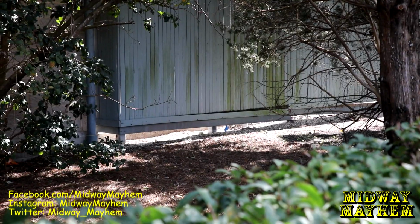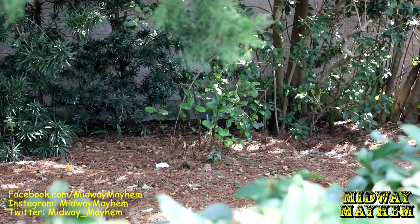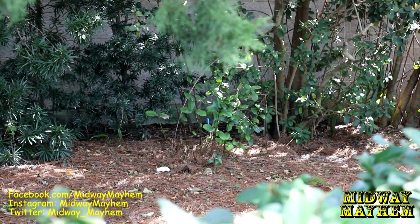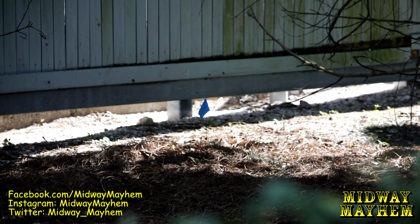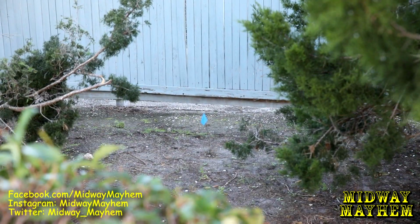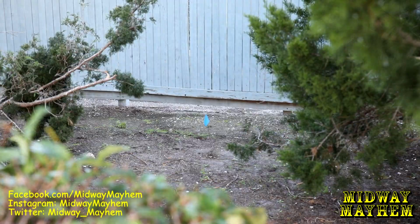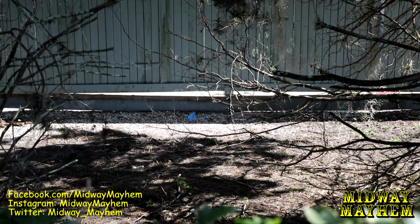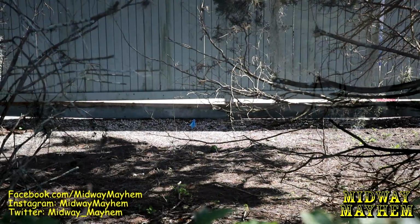What is this that I see? A blue survey flag? And yet another one over here. I'm seeing at least 4 or 5 of these all over the place. And here's yet another one. So again, bunch of survey flags all over the place.